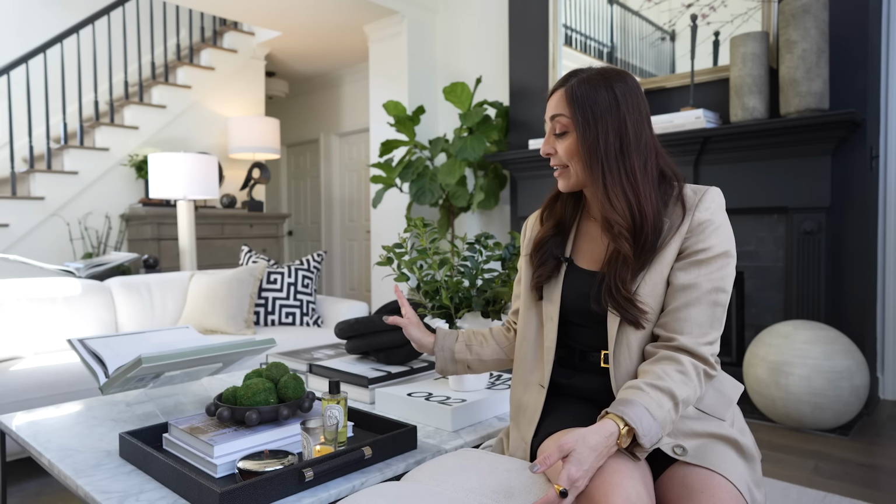They're so nice because it gives us a little extra seating in here. But yeah, over here we've got the shagreen tray, and it's loaded up with books. I've got a little hack to share with you. I think you'll love this.